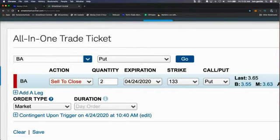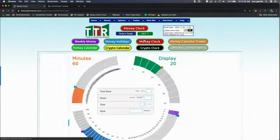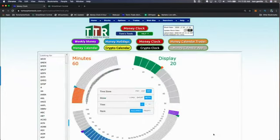So I'm actually going to go back to my money clock, and I'm going to reset it. Okay. And we're going to look at greater than or equal to the 60-minute time frame here. And so I want to show you a couple of them. These are really just some good-looking trades that are coming up.